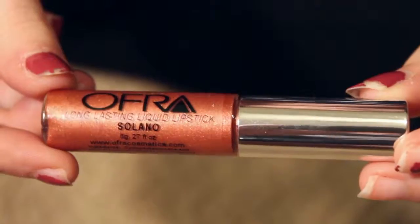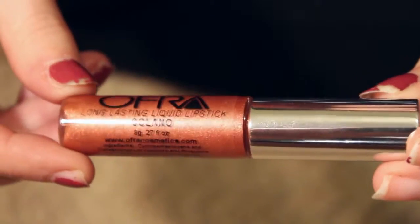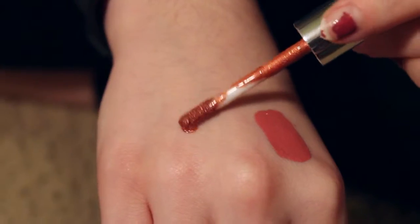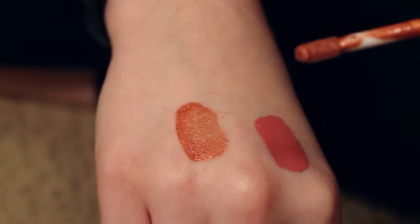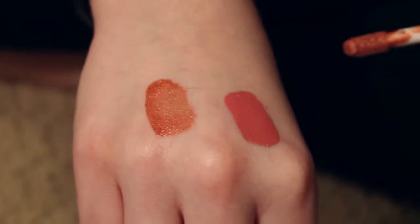The other shade that I purchased is in the shade Solano. I think it's how you say it. I think it's a newer shade. I'm not quite sure, but it's like this pretty metallic orange, though I would almost say it's more of a burnt sienna kind of color. It's kind of brownish, but it's mostly orange. It's got little flecks of gold in it.